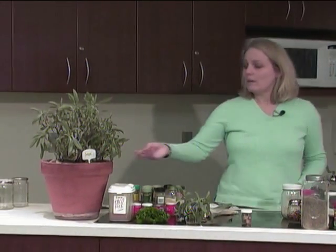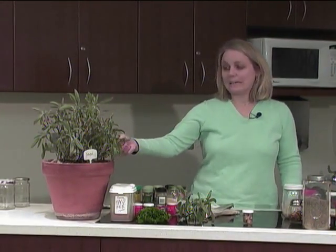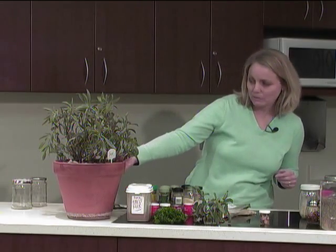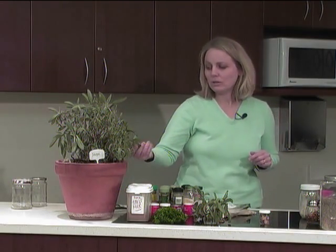And I've just started using these over the past few years, growing my own. And as you can see, I have a couple of my plants that I brought from home. Now, this one here, I started as a small little plant and just kept putting it in a larger pot. And I keep it year-round. And this is my sage.